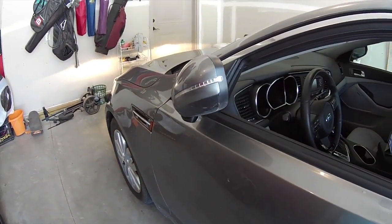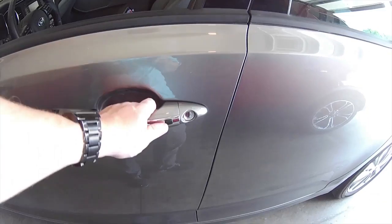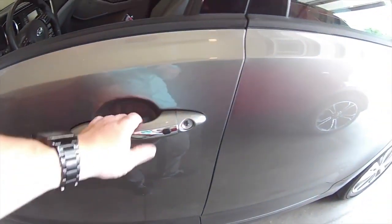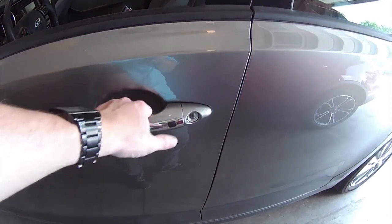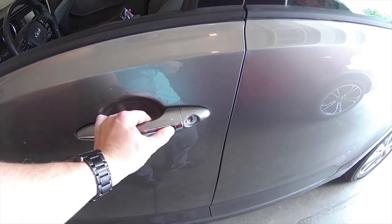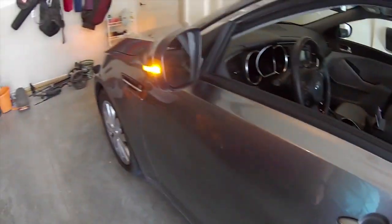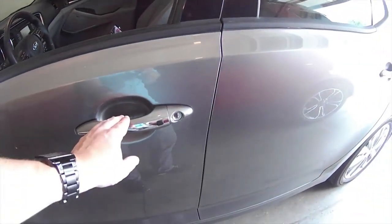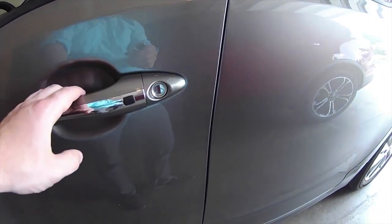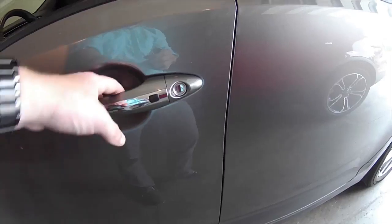You'll see the mirrors fold in. And then you can press again to unlock, and the mirrors fold out. If you only press it once, just the driver's side door unlocks. If you press it again, it'll lock. If you double press it now, again it'll unlock, but this time it unlocks all 4 doors. And you can see you have normal keyed entry right here if the battery in the remote dies.